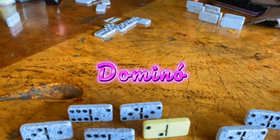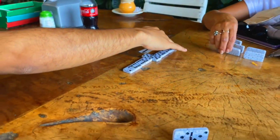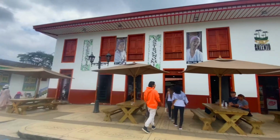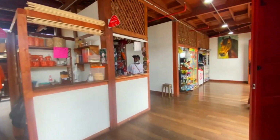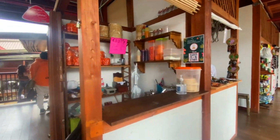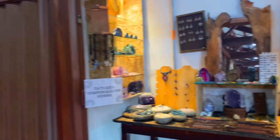This is a Colombian typical game that I love. As Sofia said before, this town is full of, let's call it small shopping centers, but cute and old style, full of art and artisans.